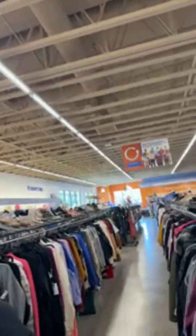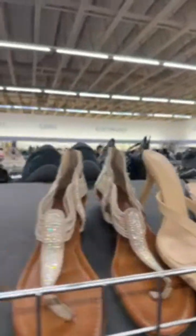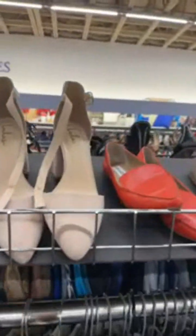Basic stuff in the wrong section. Excuse me. I did see something here. What are these? These are some Madewells. Unfortunately, it's 6.5. Ooh, dang it. Those are really pretty. And see, not in black. They're 5.5, unfortunately.